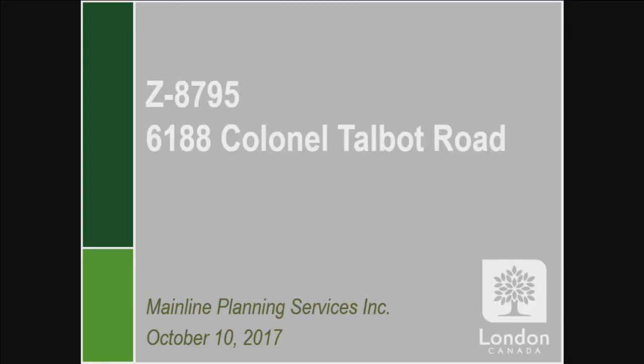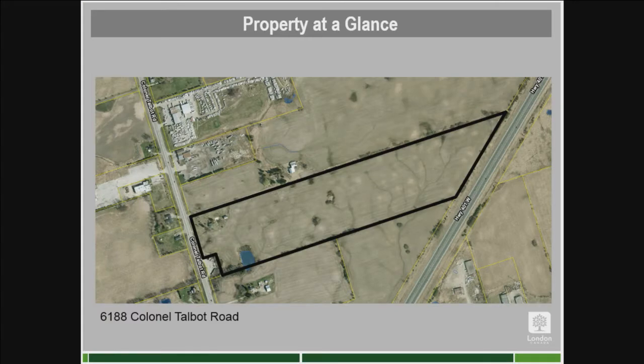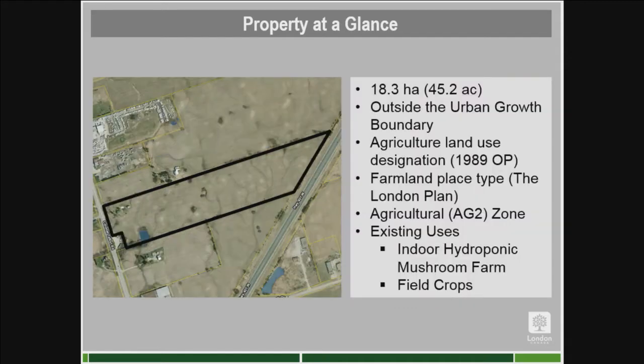Good evening. This application is for 6188 Colonel Talbot Road, which you can see here. It's an agricultural parcel at the south end of town, on Colonel Talbot backing onto the Highway 401 corridor. Some information about the property: it's an 18.3 hectare site outside the urban growth boundary to the south. It's in an agricultural land use designation, the farmland place type in the London Plan, and an agricultural AG2 zone. So it's clearly an agricultural parcel.